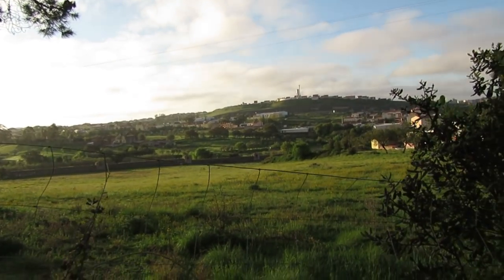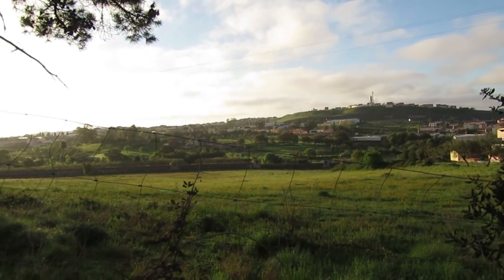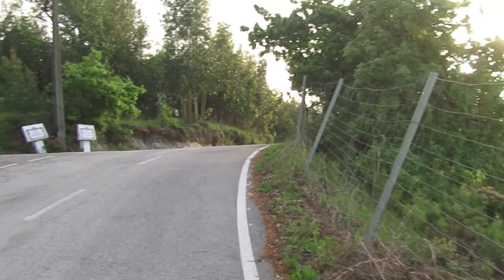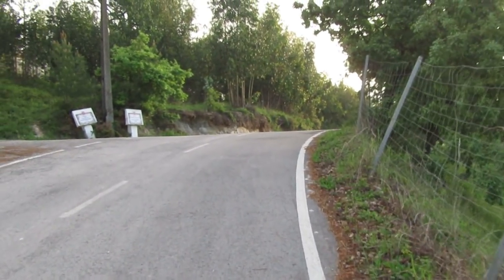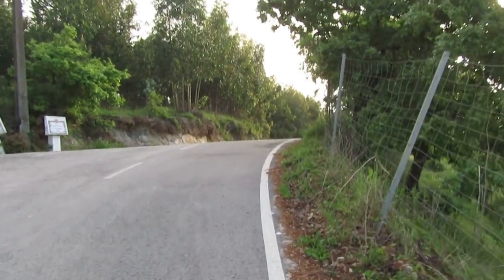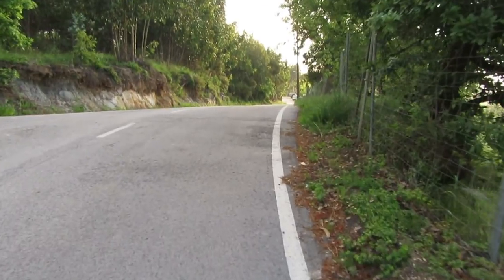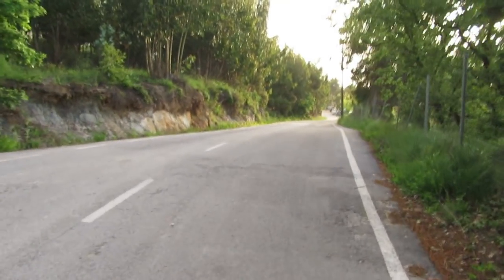Well, I don't know if you remember this landscape, but we are back. I returned to the place where I found that huge slab of fossils, to see if I can dig out some new specimens out of that. So, let's go.